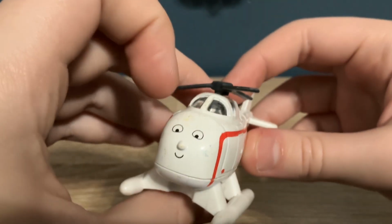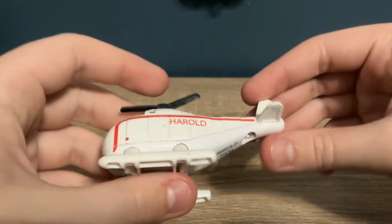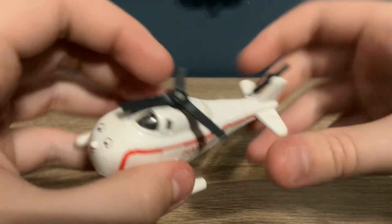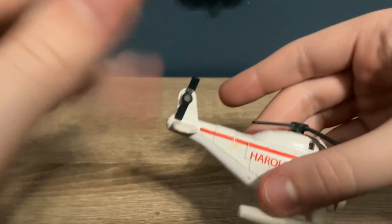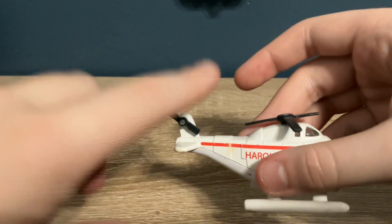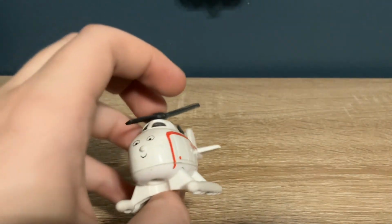The face is honestly really cute. Yes, it's dirty. I found it at a flea market. It's not my fault it's dirty. We actually have a moving propeller back here. That's really nice to see. But yeah, 10 out of 10 model. Yeah, so on to the next item.